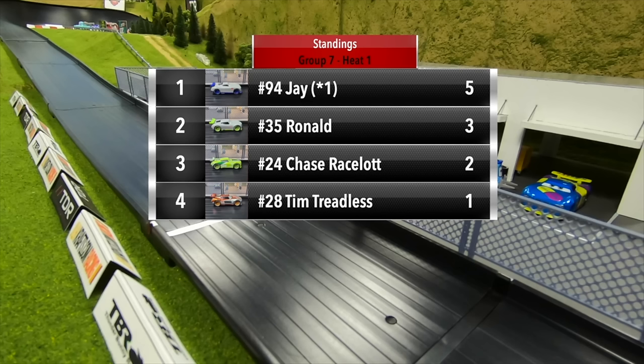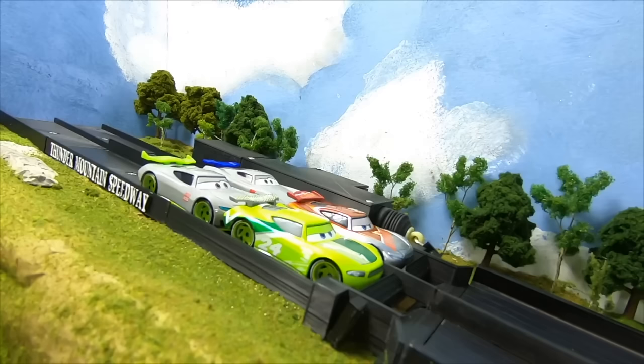Jay in the lead with 5 points. Ronald picks up 3 points. Race Lot with 2 points. And then Tim Treadless back with 1 point. And the drivers are ready to go for Heat 2. Race Lot and Treadless in row one. Ronald and Jay row two.